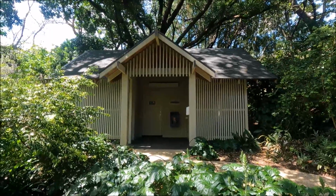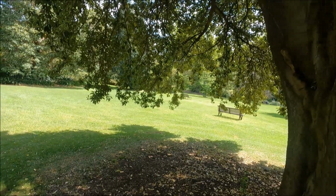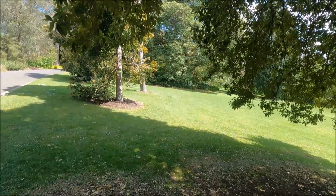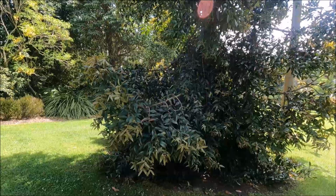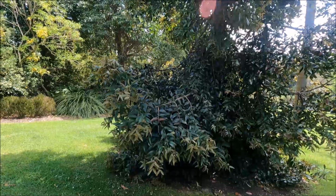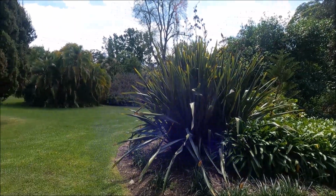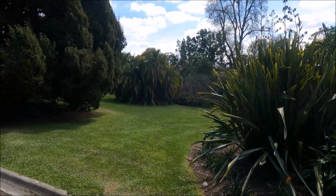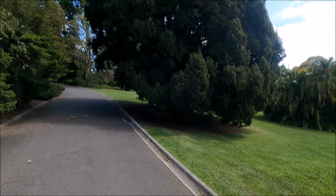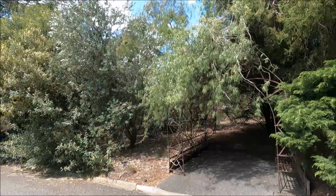And here is another discreetly styled toilet block. Here is a wrought iron arbour with seating inside on 3 sides.